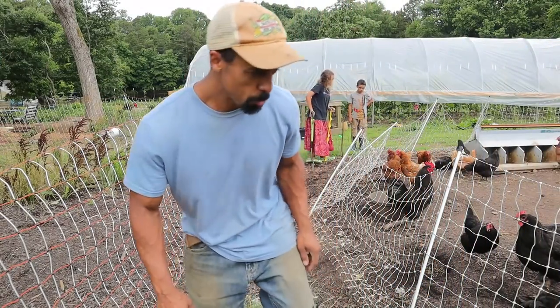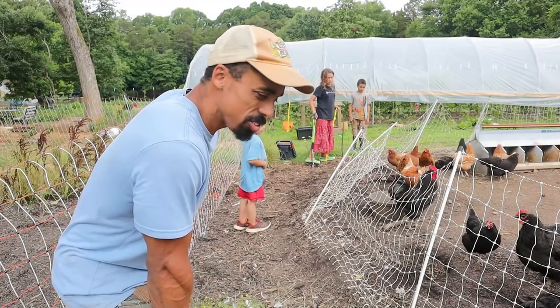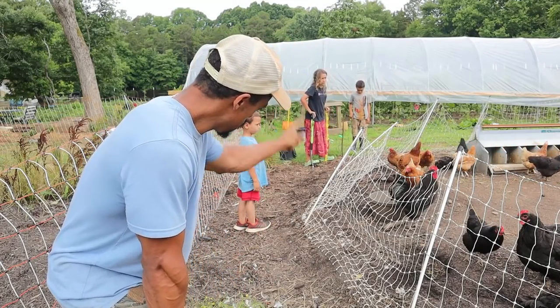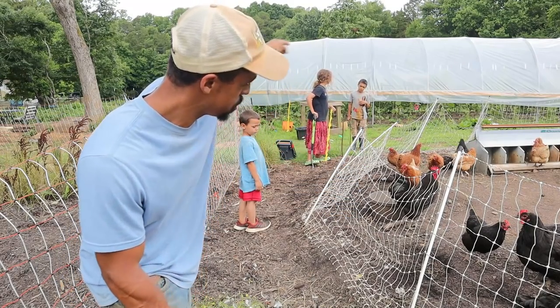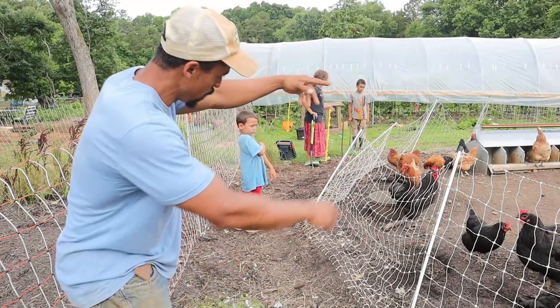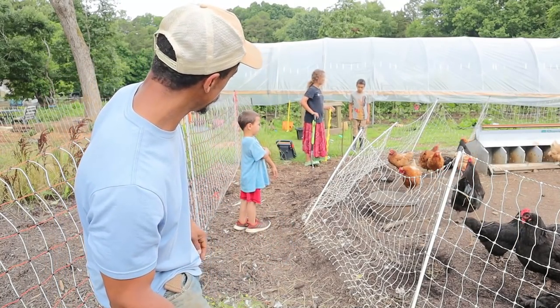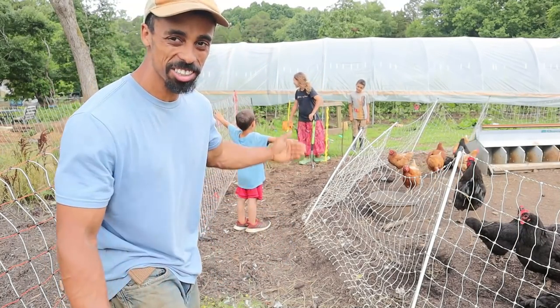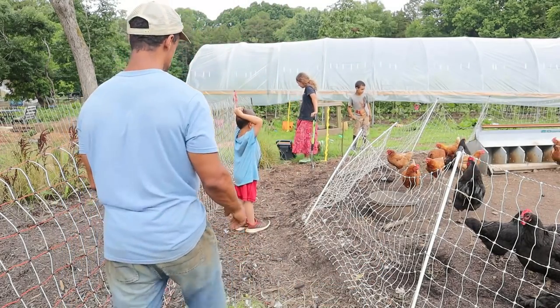All right, so it's time to release the chickens. So what we're gonna do is we're gonna open this gate up. Micah and I are gonna take the fence, push it down so they can come through while Josiah is working on encouraging him to come this way. And Sayla's just gonna stand there and look pretty, right, Sayla? No, she's actually gonna keep them from going out towards the garden that way. So here we go.